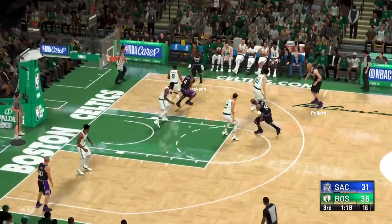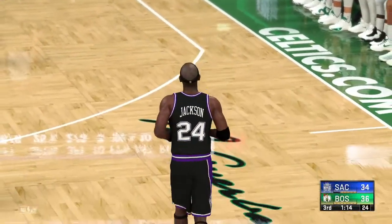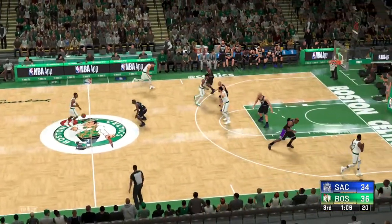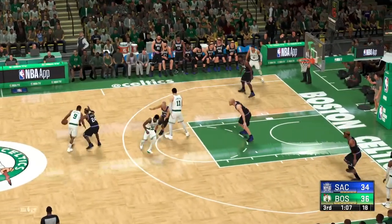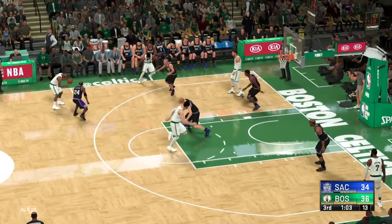Pass to Pollard. There's Jackson with the 3. Drills the three-pointer. Jackson's got 5 points now in the quarter. This team really feeds off of one another in terms of their energy. Yeah, it's taken on a different feel since the break. You can see how many more hustle plays are being made.